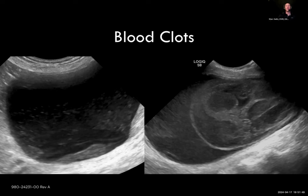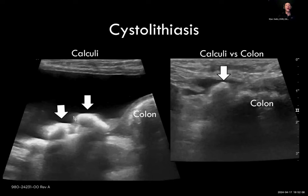Now, the nice part about blood clots, most of them will reabsorb within 24 to 48 hours. I don't have a study on it, at most a week. So if you're in doubt, recheck it in 2 to 3 days after some therapy. If it's still there, the same size and not moving, start your BRAF testing or your traumatic catheterization.